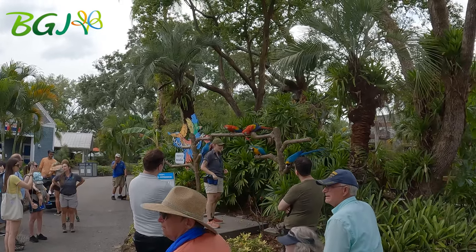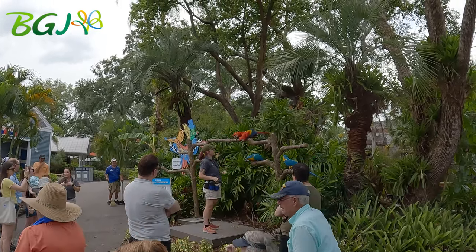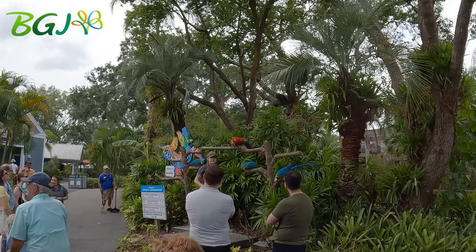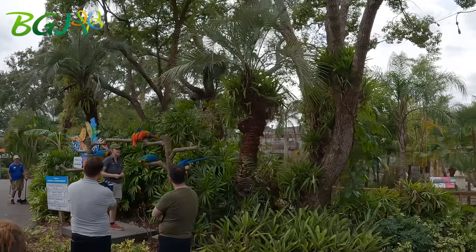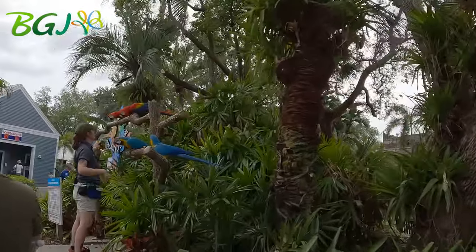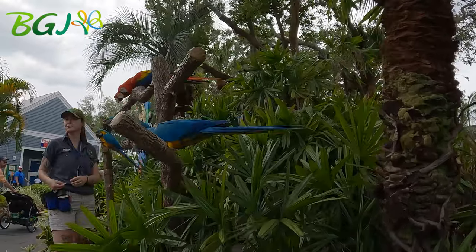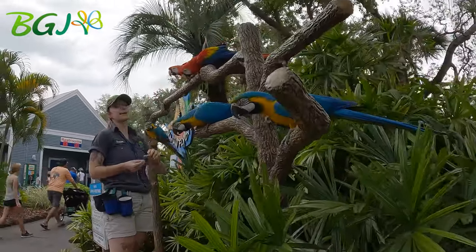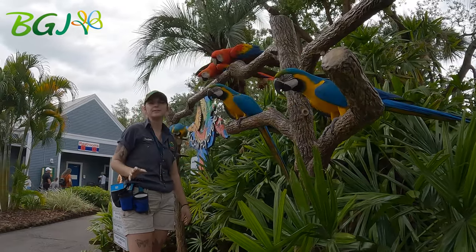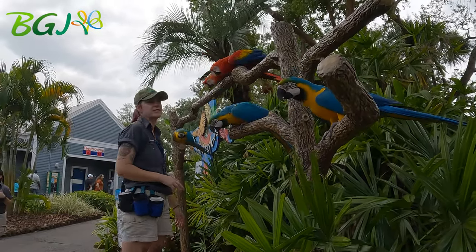With a good view of the macaws. We got the scarlet and the blue and gold. They are so beautiful. Let's just get up real close to them real quick. There's a species called the Spix's macaw. Have you ever seen Rio? Oh yeah, sure. They are completely extinct in the wild. So there are a couple of different species that are facing some population decline.